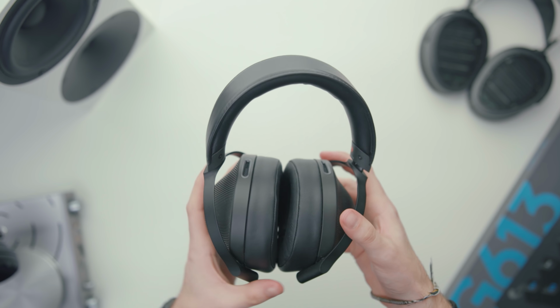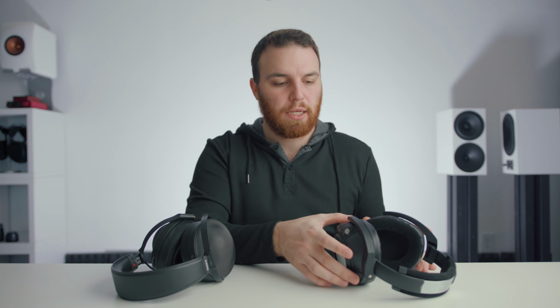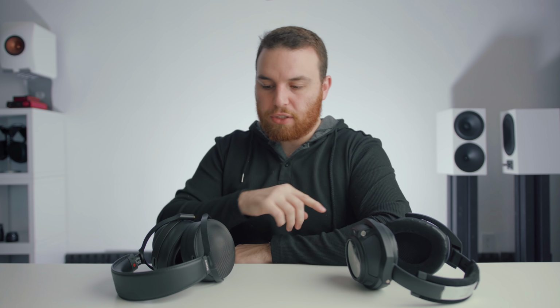For comfort and long listening times, I'm absolutely going to give it to the HD820. It is a lighter weight headphone, at least by the feel of it. It sits more comfortably on my head, even though that's a comfortable headphone. This just rests on it and feels like it's just laying on top of your head, whereas this feels a little bit more clampy and the pads get a little bit hotter.